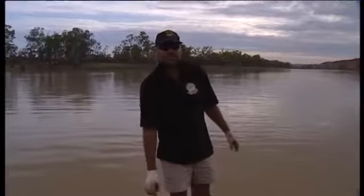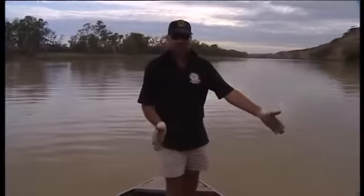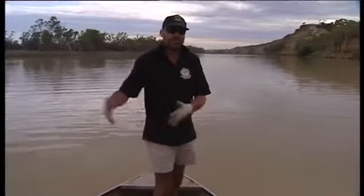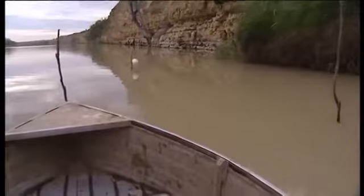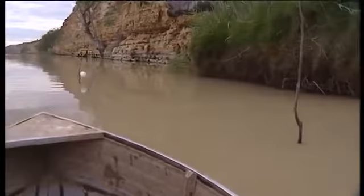Yeah, that's how you can target a certain size, so you don't catch the ones that are too small and damage them, or the ones that are what we class as anything over 1100 mils. Fishing professionally in the Murray has not been very viable.